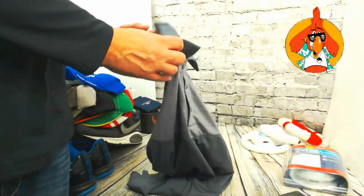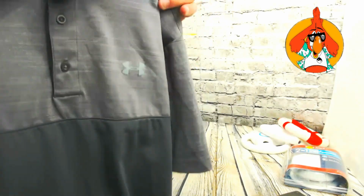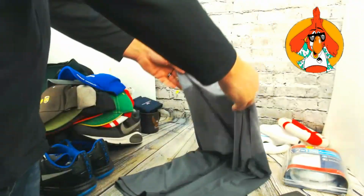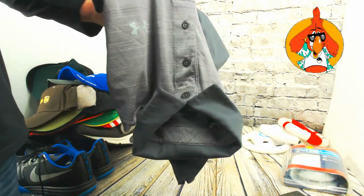And then last but not least, just one of them bread and butter. I love finding the Under Armour polo shirts. These things always do really, really good for me. I usually get around 27 to 32 bucks out of these, all depending. But this is a medium, so we'll see how that does.